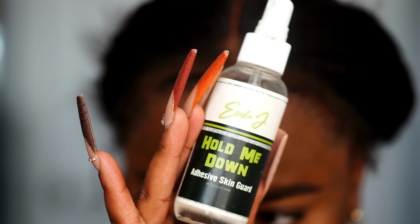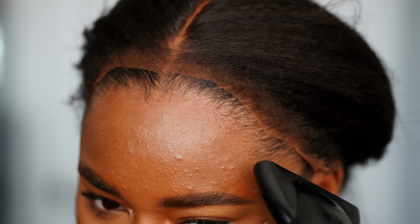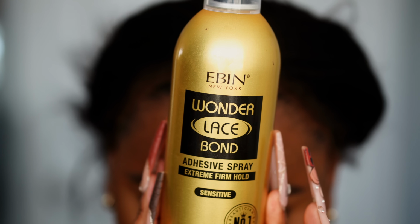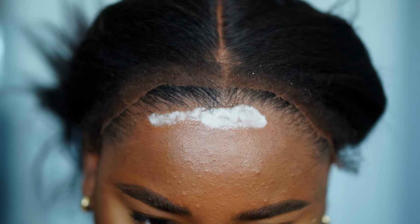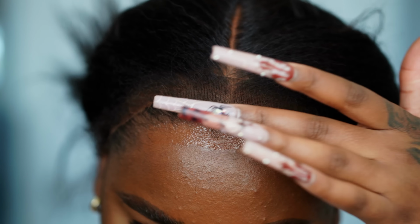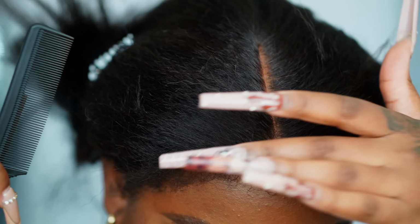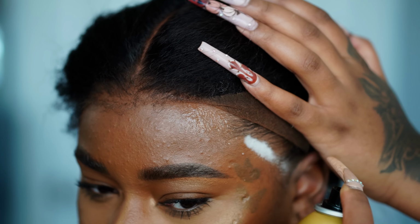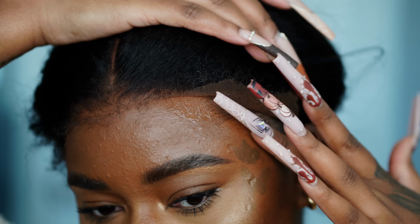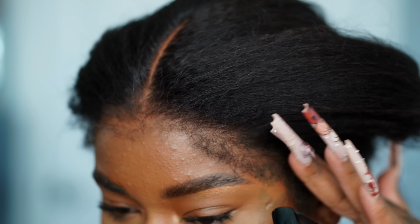Now my favorite part, the install. I'm prepping my hairline with Hold Me Down Skin Guard to make my lace spray a lot more sticky. Then using my Sensitive Lace Spray. I have a dedicated video for this lace spray. It's been my go-to ever since my face started breaking out back in August. My skin is finally getting better. I can add that this spray is gentle and doesn't make my acne worse like all other sprays I was using previously. Now I only use this lace spray for the inside of the wig to avoid the baby hair caking up with the product. So I'm just going to spray down both sides and make sure they're both down before I move on.